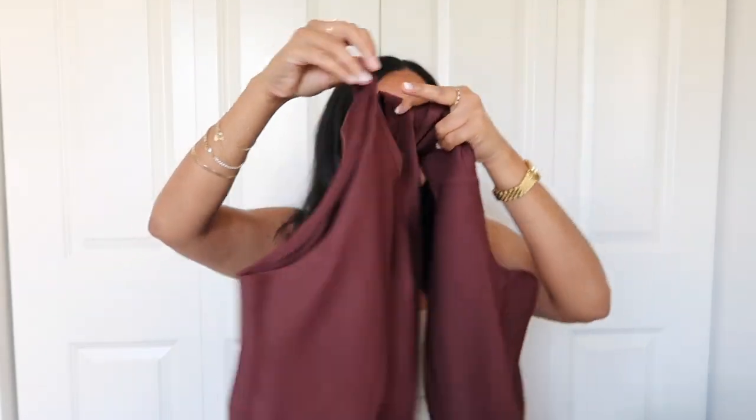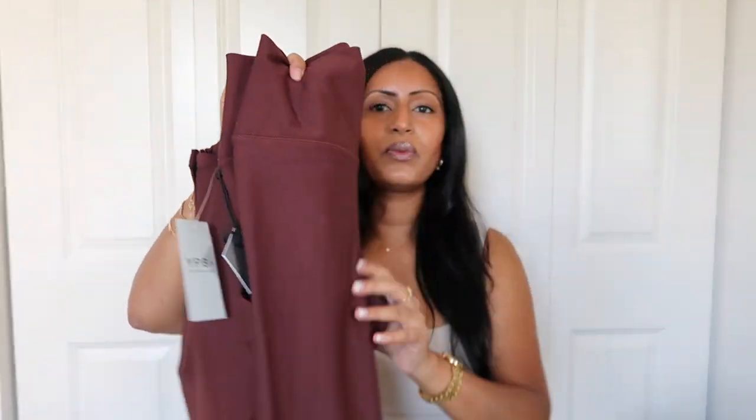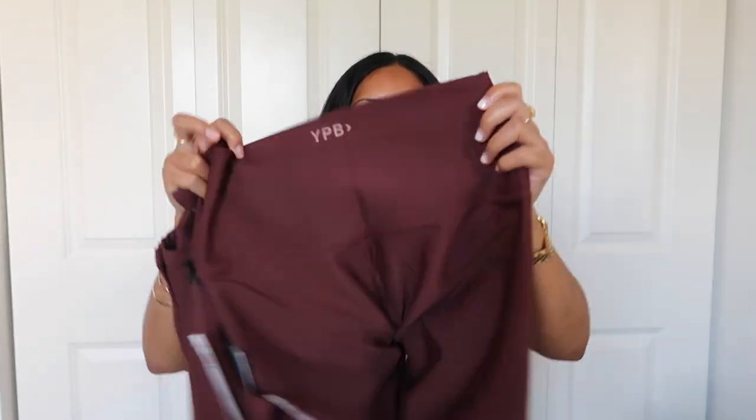I just love that it has the cups inside. If you don't want those, you can remove them, but I personally like it, so I don't have to worry about wearing another sports bra underneath. It already has the support, and then the buttons. This is a crop top, as you can see, and it's a beautiful chocolate color. And then same with the leggings. I got these in the same style, and I just love the minimalistic branding as well.